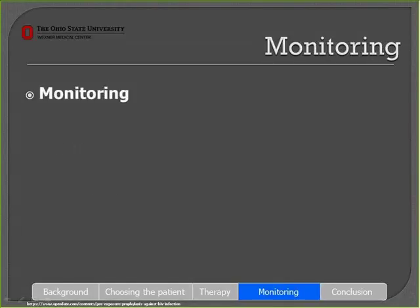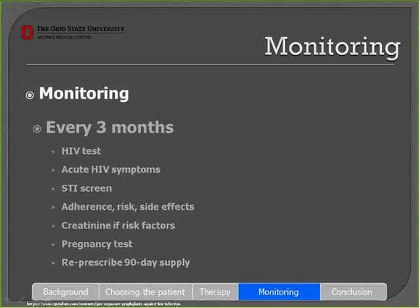So in terms of monitoring, how often you have to do it and what you have to check: every 3 months, get an HIV test, screen them for HIV symptoms, do an STI screen regardless of whether they have symptoms or not, and talk about adherence, risks, and if there are any side effects.